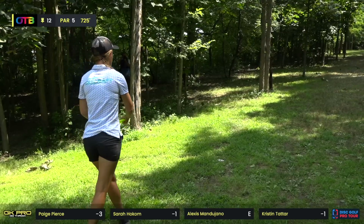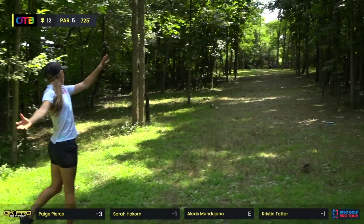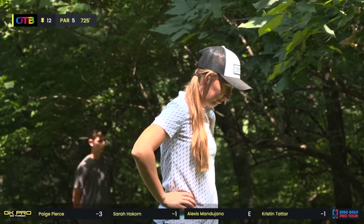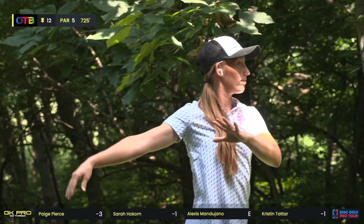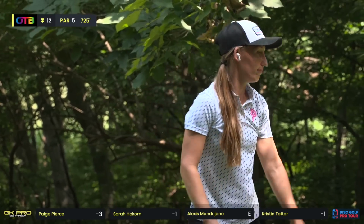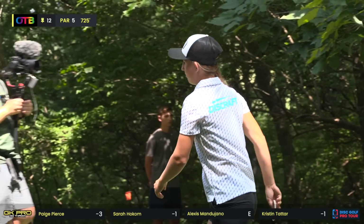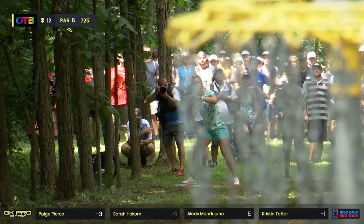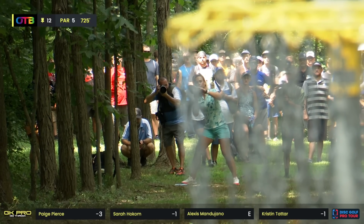Paige, just one more fierce shot. Uh-oh. Oh man, you don't really see her mess those up that often. All it takes is being a little off. Like I said, this fairway is pretty much a gauntlet. It is very narrow and very long.